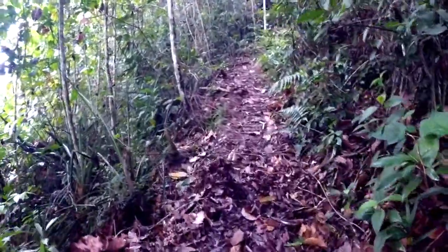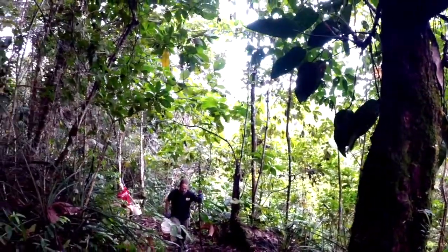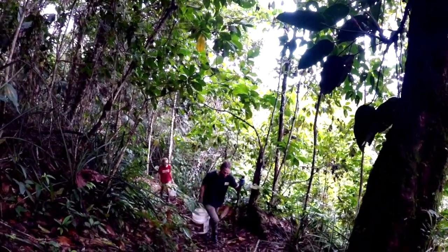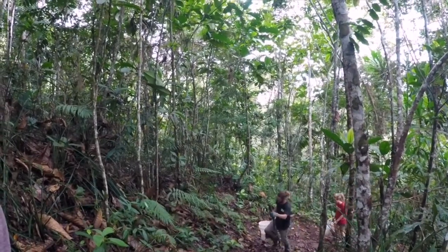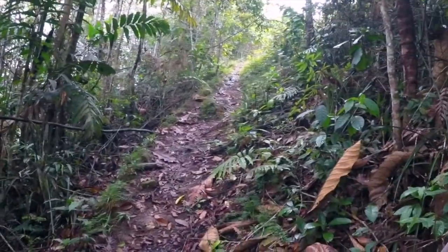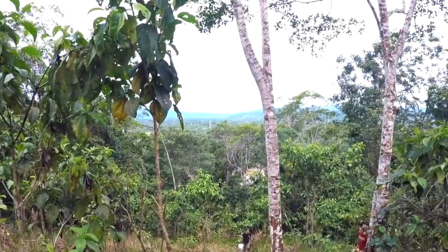This is the hard part, hiking up this mountain with all this stuff. Check out the view. It's beautiful. It's a beautiful day to work because the sun is not beating down on us.